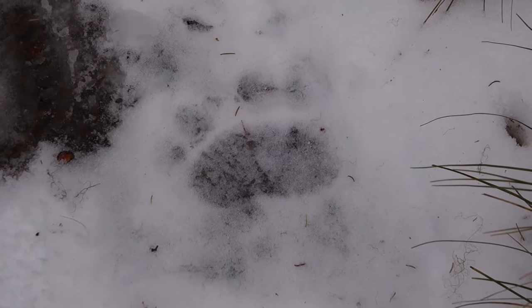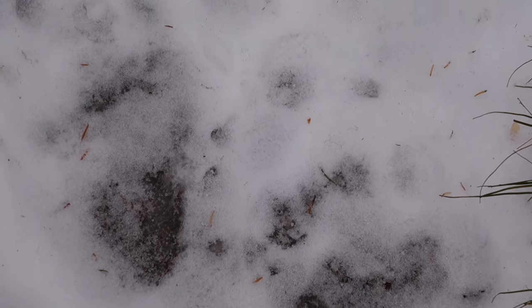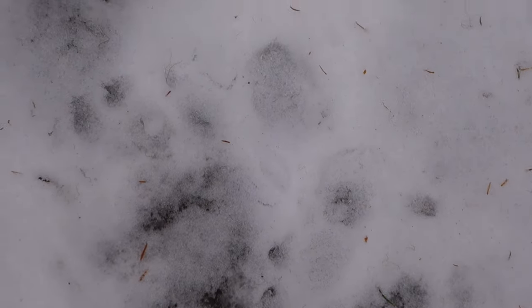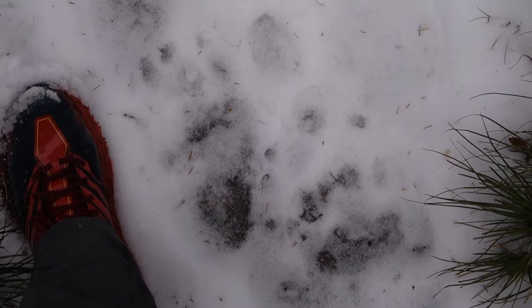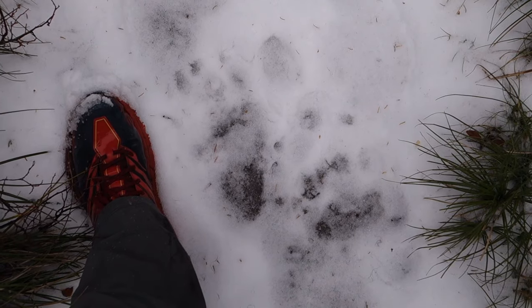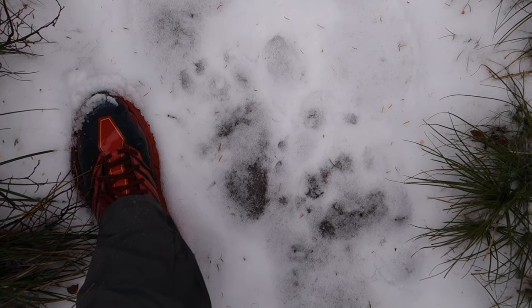I hate to admit this, but I'm starting to see some bear tracks in the snow. They're old enough that they're rounded off from the rain, but I don't know how long it takes to round off the snow in the rain.